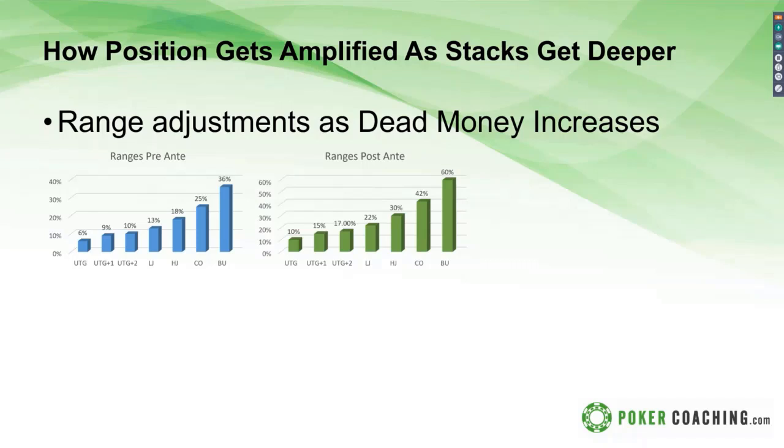And when we add dead money, which could be an ante in the game, it could be deeper stacks, or it could be a bigger skill gap, which means there's more money up for grabs. I just wrote post ante as an example. It's worth adjusting for. So range one, we have the standard opening strategy, generalized.